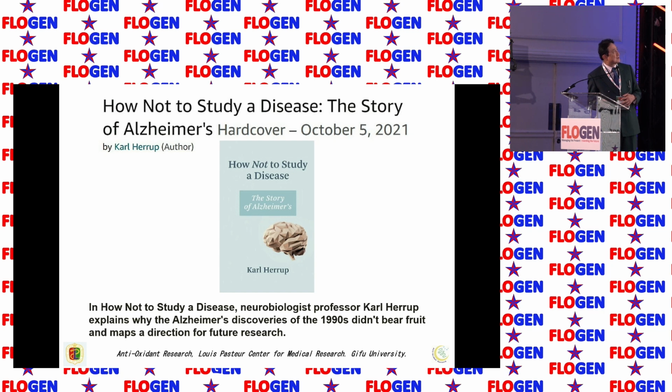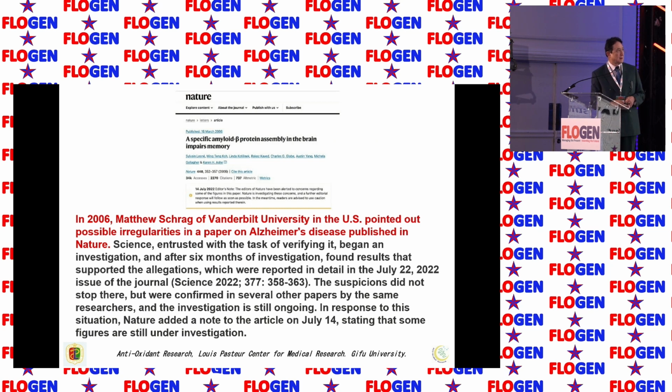This book was written by Professor Karl Rapp, and it tells the story of Alzheimer's, how not to study a disease. A neurobiologist, Professor Karl Rapp, explained why the Alzheimer's discoveries of the 1990s didn't bear fruit and maps the direction for future research. And what he is telling about is the long approach of the scientists.